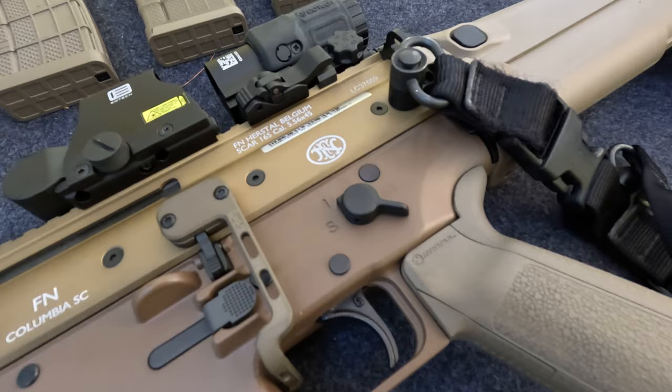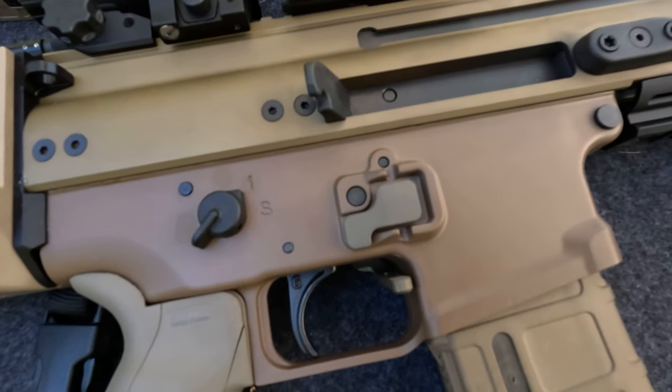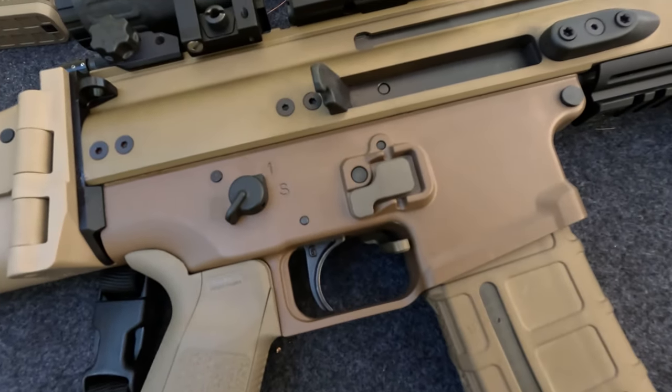It's a nice 45-degree throw. I think it's a little bit high, particularly on the right side, but it's perfectly manageable and serviceable. I love this Parker Mountain Machine extended magazine release.